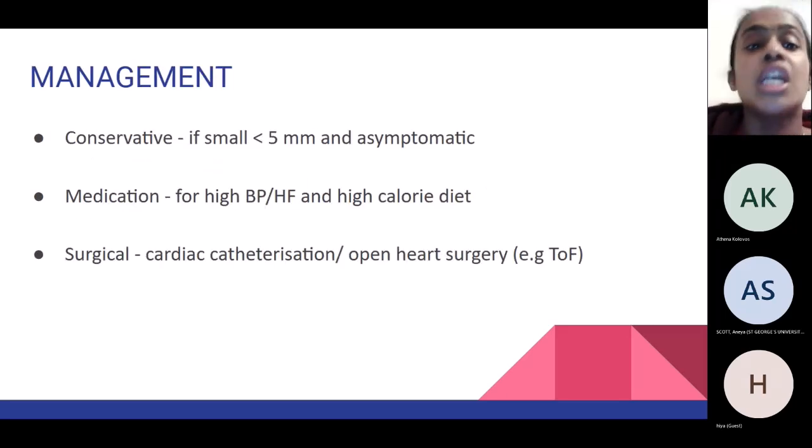How do you manage it? Again, if it's small, less than 5 millimeters, and the child is otherwise well, it's watch and wait, and eventually it will close up. If they develop any complications like high blood pressure or heart failure, you would manage that medically. And obviously, we said failure to thrive is another indication, so a high calorie diet is something you have to look into as well. And if it's large enough or the child is symptomatic, then you would correct it surgically, either with cardiac catheterization or open heart surgery.